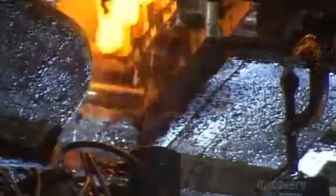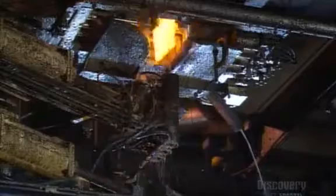The factory's equipment feeds precise amounts of the materials into a furnace. Over a full day, the fiery heat, 1500 degrees Celsius, melts everything together, producing a gooey liquid that's the consistency of honey. The molten glass pours out of the furnace.